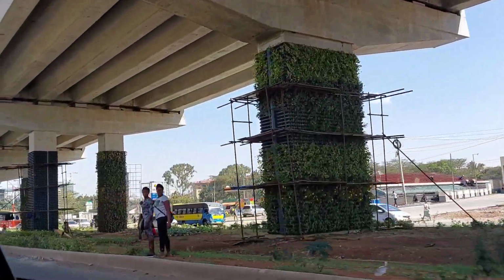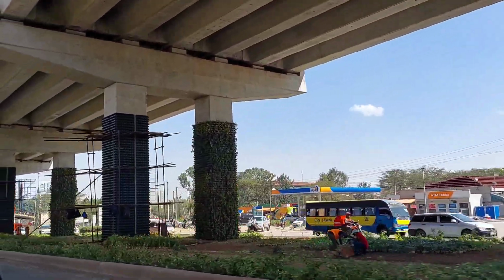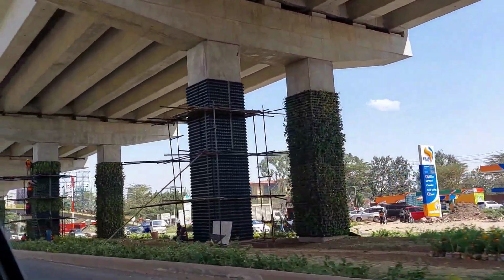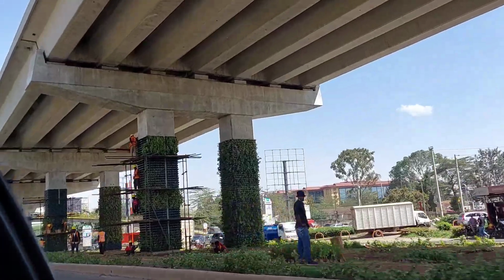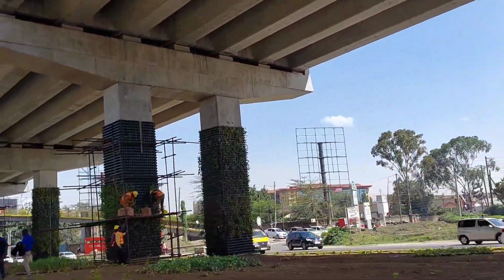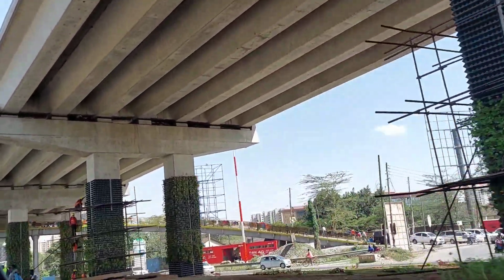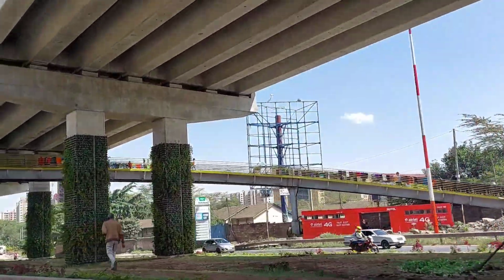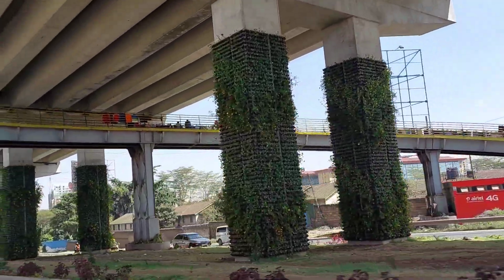These flowers are being planted using a modern agricultural process known as aquaponic vertical farming. And I'm telling you guys, it looks beautiful, elegant, classy and awesome. I mean, ukiangalia mahali penye kumemaliziwa, oh god, it looks so good, so modern.